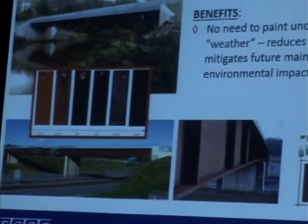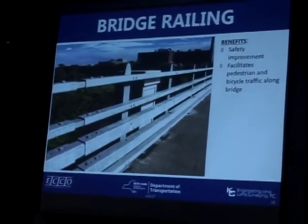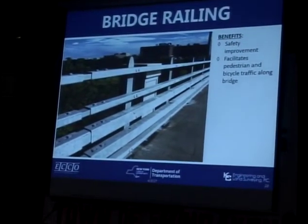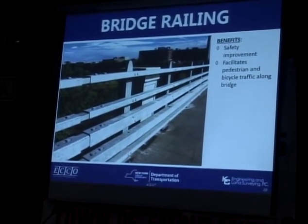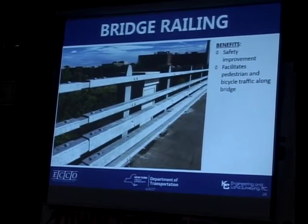So you go to weathering steel. And there's a look at the bridge rail, and notice it's got five rails. Classically, a bridge rail only has four or three. When you go to a bicycle rail, you go to five because you want the increased height, so no one would inadvertently go over the side.